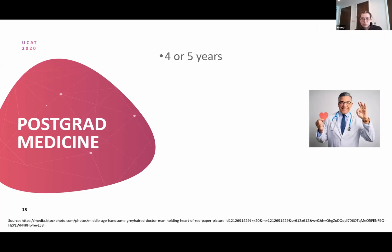Postgrad medicine is an option as well, but not massively a popular one because of it being very, very competitive. So usually it's 4 years, but sometimes it can be 5 years if you decide to intercalate. And you must have a previous degree. Depending on the university, that degree will have to be in something medicine related. Some other universities don't mind as much if it's a slightly more off-piste degree, and you usually need to have a 2:1 in your degree to get onto a postgrad medicine course.